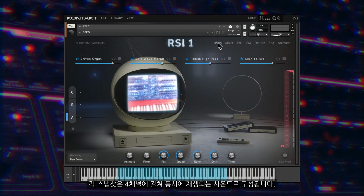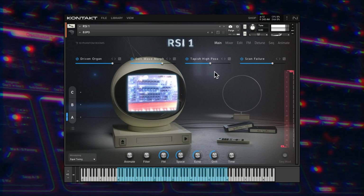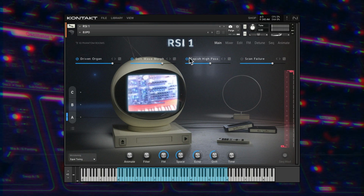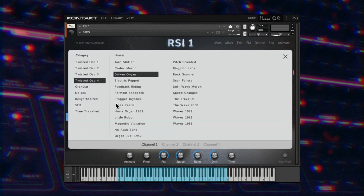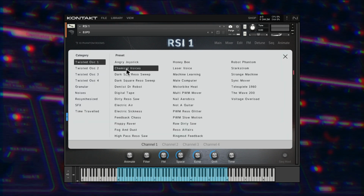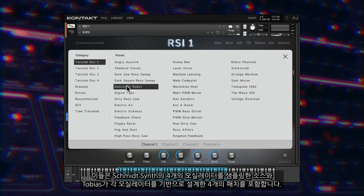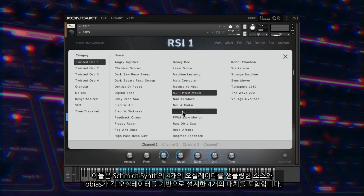Each snapshot is comprised of simultaneous sounds playing across the 4 channels. Select a multi-sampled sound source for each channel from the browser just here. There are many sounds categorized as twisted oscillators. These include all 4 oscillators sampled from the Schmidt Synth and much more besides, as Tobias designed full patches based on one of the 4 oscillators each.